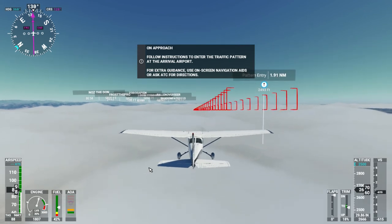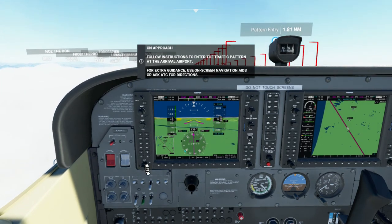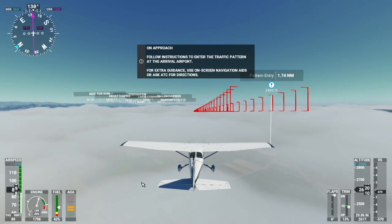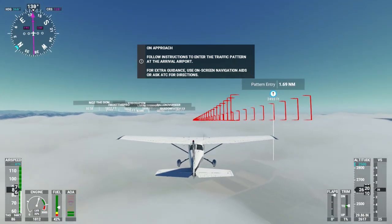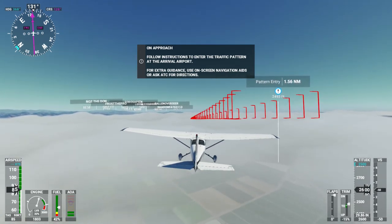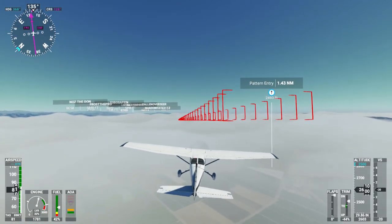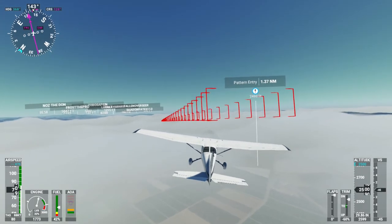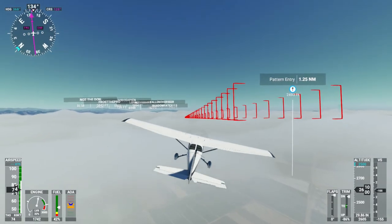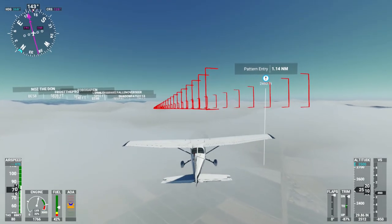Alright, so what I'm going to do is take over from autopilot and get set up to land. Landing lights are on. We managed to get a little bit of altitude, maybe burn off some speed to get into that pattern. Some kind of crosswind. I'm not sure what that is.